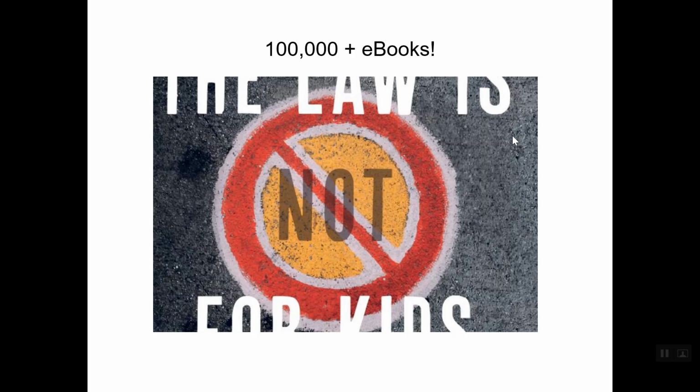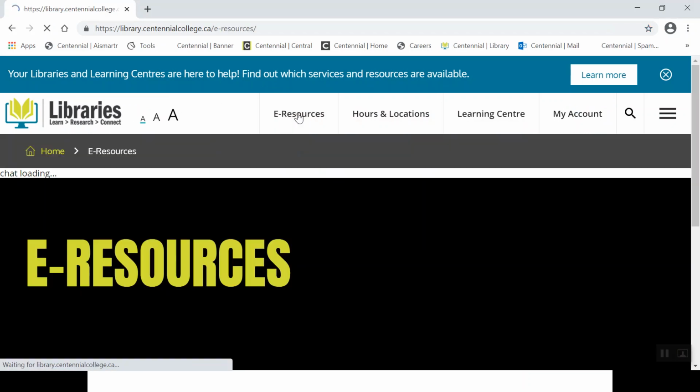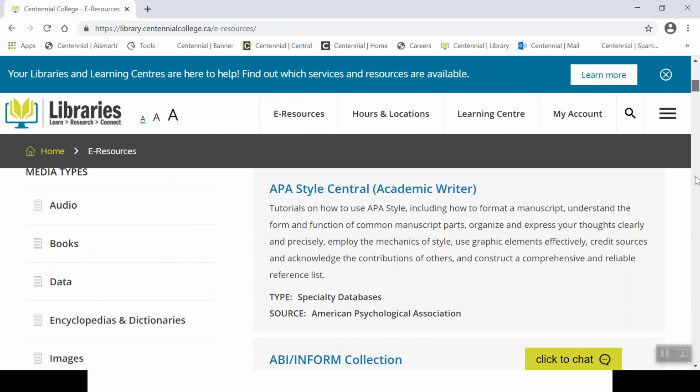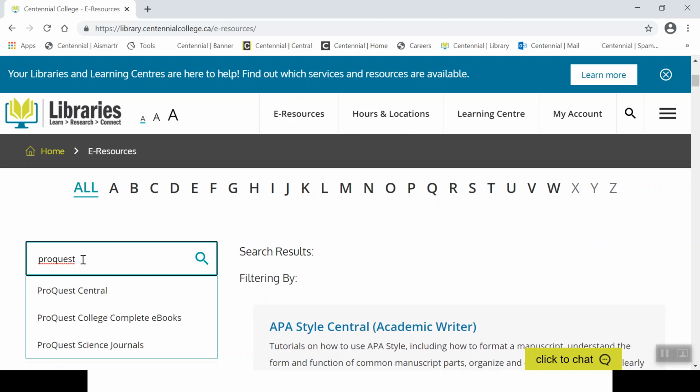Let's do that now. So we'll zip over to the library's homepage, library.centennialcollege.ca, and we'll check out one of these online book collections. We'll do that through the e-resources tab. And here we'll open a collection. We'll have a look in College Complete ebooks.